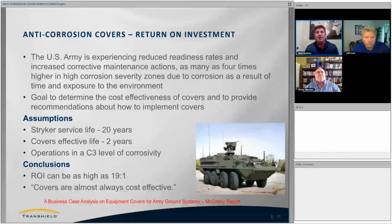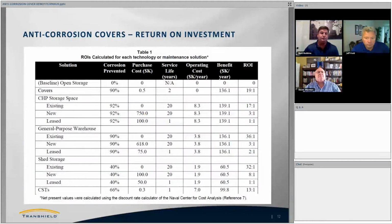So with all those assumptions taken into consideration, their conclusions were the return on investment could be as high as about 19 to 1, and that covers were almost always effective. I'm going to show that here in a chart so we can see why. On this particular chart from the McGinley report, it breaks out the return on investment. So we see our baseline being at 0, and the CHP storage space is a controlled humidity preservation storage space. So they're extremely expensive.